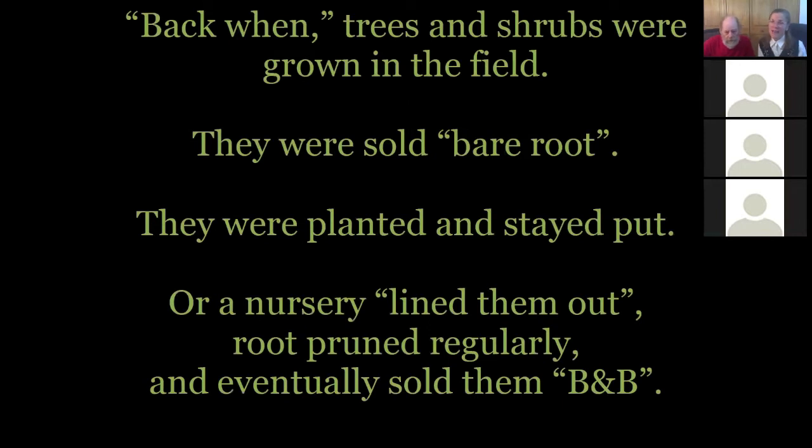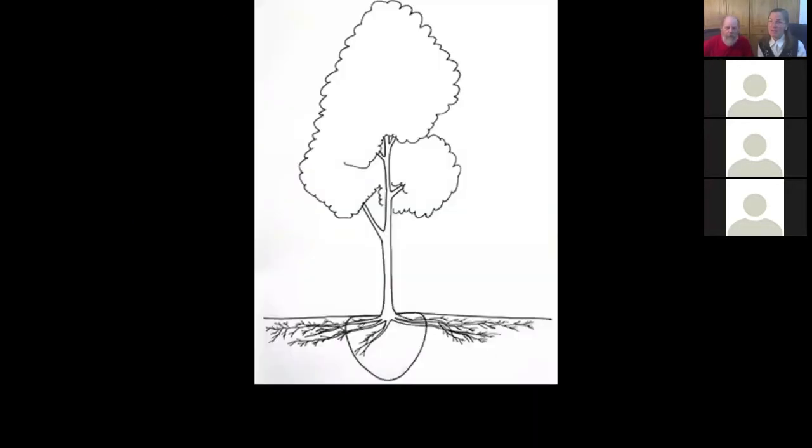Or the nursery lined them out, in other words, planted them like that, and then root pruned them regularly, went along the edge and root pruned like we did that Seven Sun plant, and eventually they put them into a ball and burlap. So they pruned them to keep the roots closer to the trunk. It would be denser in this area. Well, it is denser. They went down that row between the trees over there and caused all of that side root growth. But then when they balled and burlapped, they still didn't get all of the roots.